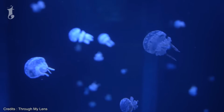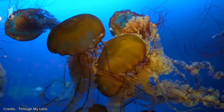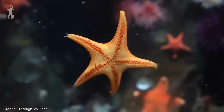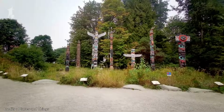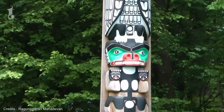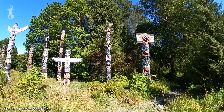If you're into marine life, the Vancouver Aquarium is located right inside the park. It's home to thousands of creatures, from playful sea otters to majestic jellyfish. And of course, you can't leave Stanley Park without checking out the totem poles at Brockton Point. These incredible works of Indigenous art are some of the most visited landmarks in the park.